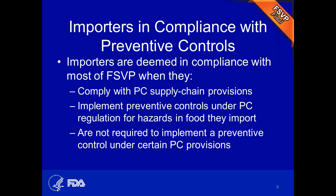An importer that is also a food facility is deemed in compliance with FSVP, except for the requirement to provide identification at entry, when it is in compliance with applicable PC provisions because it has a supply chain program for the raw material or other ingredient it imports, or because it implements preventive controls for the food it imports under PC, or it's not required to implement the preventive control for a food under PC because its customer or a subsequent entity in the U.S. distribution is addressing the hazard in the food, or the importer has determined that the food can't be consumed without the application of a control. The example we like to give is coffee beans. I'm going to discuss a little bit later the parallel provisions for these under the FSVP regulation.